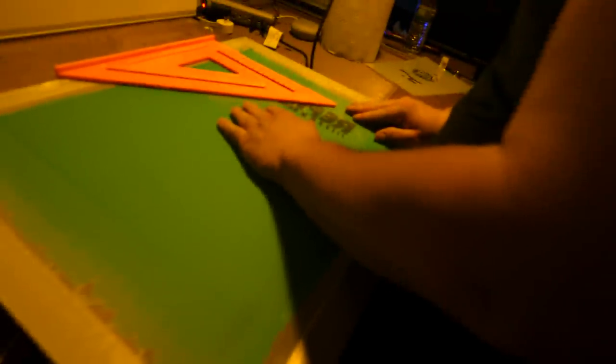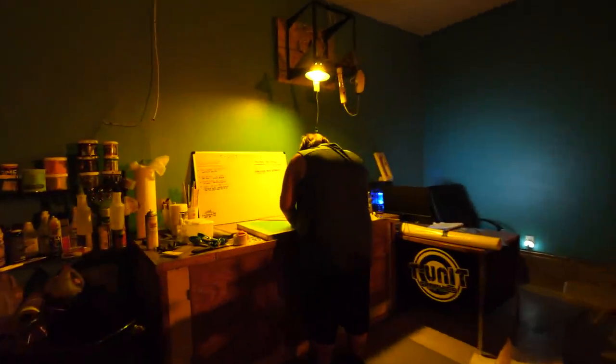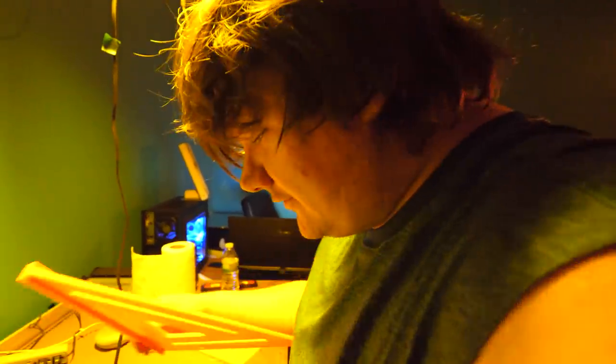We're making screens. You are making screens, aren't you? Making screens. What's with the lights? Why do we have it like this? Explain it. Everyone's probably like, whoa, what's going on? Why do we have to have the lights low like this? Because you can't have it exposed to UV light. Or else it'll expose the screen prematurely.